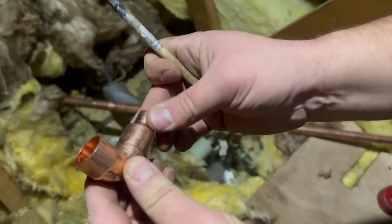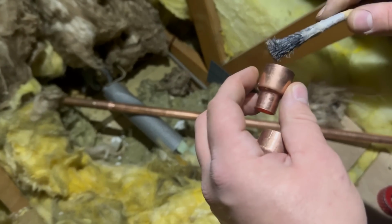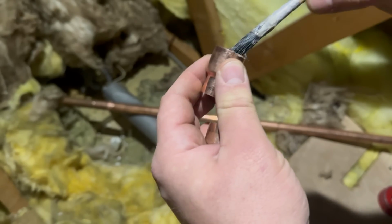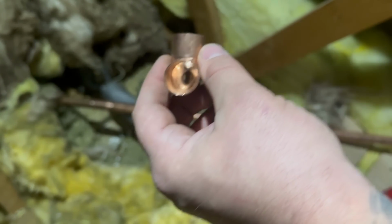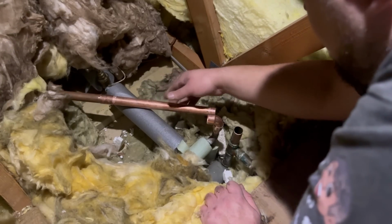I've gone for M&F elbow straight into there because that way then when you're soldering, it's soldering down into it, which makes it a bit easier to solder, a little bit easier to see what you're doing. Right.